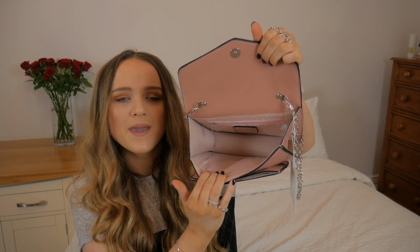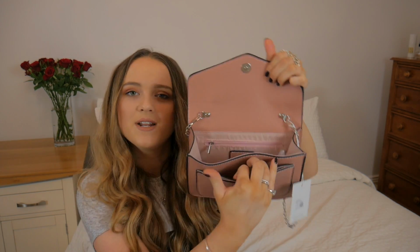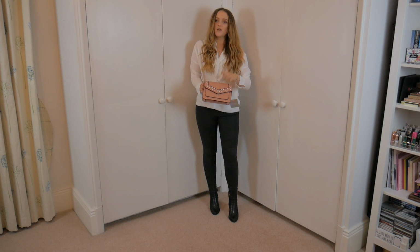And you can take it off and just use it as a clutch. This just has a little press stud detail, and then inside it's got a main compartment with a zip at the back actually, which is really good. And then it does also have a little pocket at the front. So yeah, I really like this bag and I think it is such a pretty colour, so really lovely for the upcoming spring.